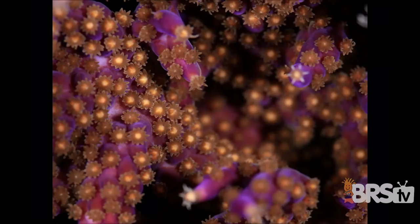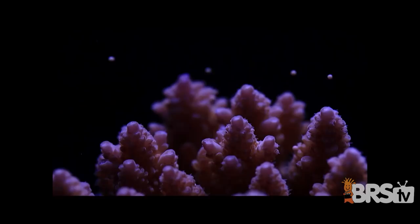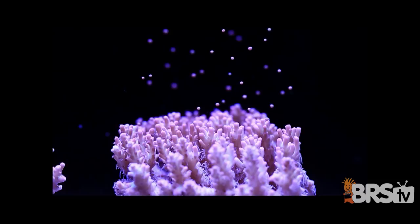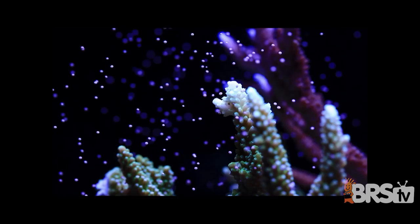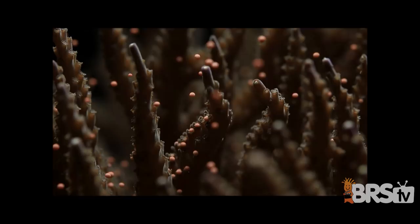So this is a process of the egg sperm bundles coming up into the mouth of the coral. And when you see setting, you know this individual is going to spawn. So it starts off very slowly. And then you sort of get this build-up and this crescendo of release of gametes. So we know the window of time that these individuals are going to spawn.